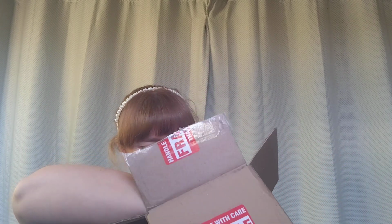There's this pouch and another pouch. And there's this one, it's see-through. And there's this. Another see-through pouch. There's something in here. Something in here. And there's something in this. Let me just make sure there's nothing. No, there's nothing else. Okay. So, the first thing I'm going to open is this.